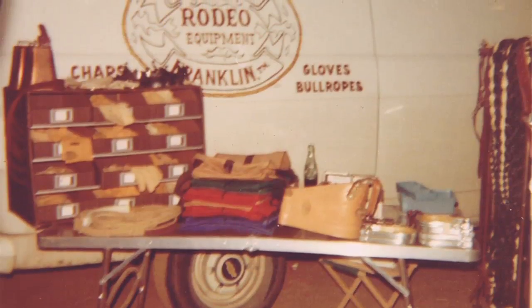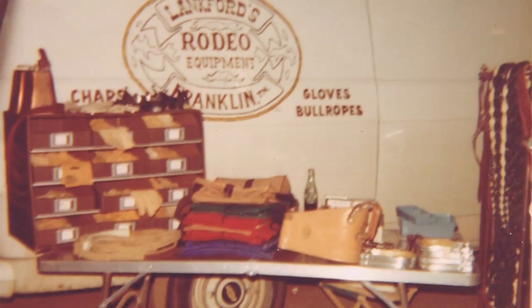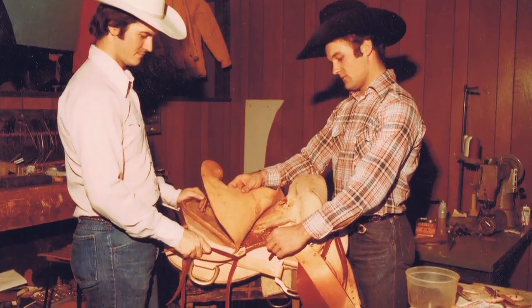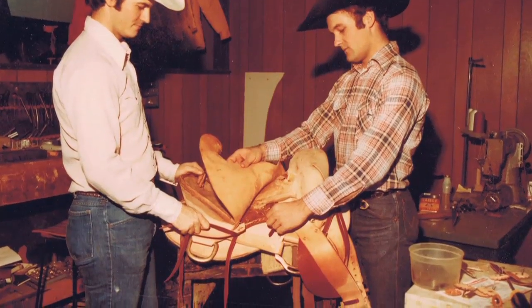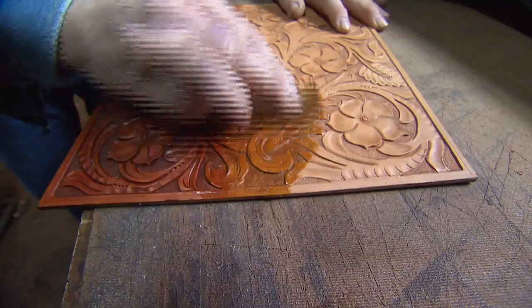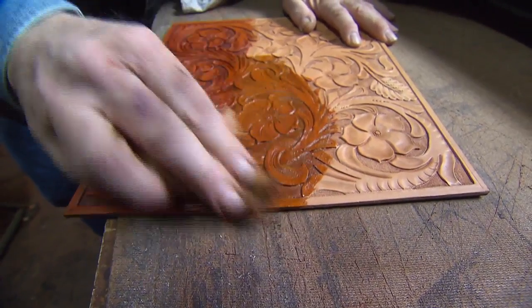See, I grew up in the rodeo business. We was building bronc saddles and chaps, and you got world champions wearing this and world champions wearing that. So, it's the same thing. It's just a different world. So I was kind of used to it, I guess. This is just a nice sorrel color.